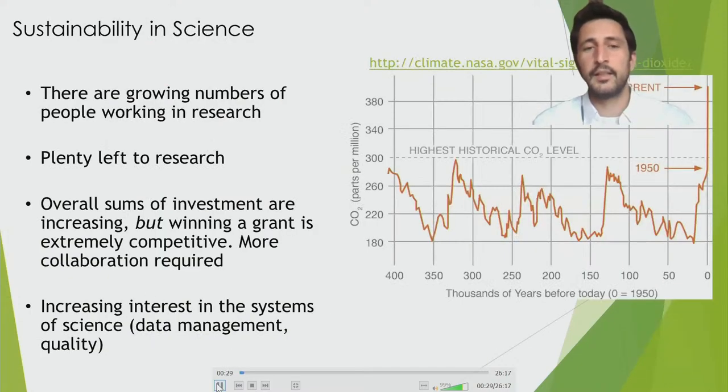Now, to set the scene, why are we talking about sustainability in science? Well, when we look at science as a whole, we have the largest workforce that we've ever had. So we have more people working in the sciences than ever before. We obviously have plenty left to research, and we're in the midst of an extremely competitive funding environment. So there's more money going into science, but at the same time, it's at its most competitive level to actually access those financial funds.